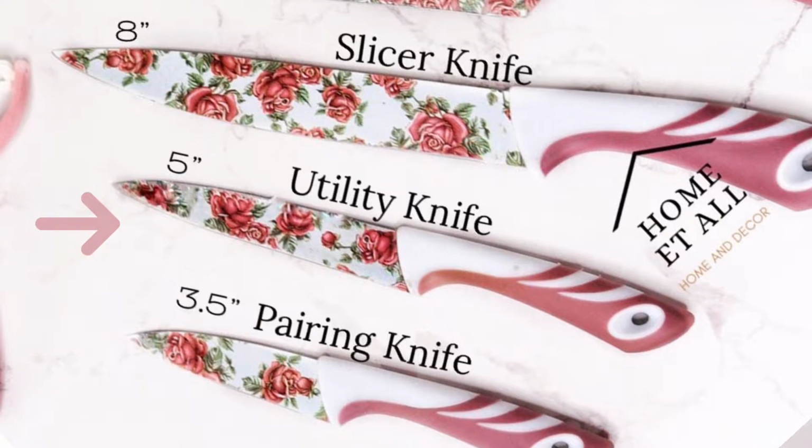Number five on my list are knives. You need knives for chopping, you need them for slicing, you need them for cutting, and there are different kinds of knives out there. But the ones that I feel are essentials: a paring knife, a utility knife, a slicing knife. These have different uses, and all of them are essential to have in the kitchen.